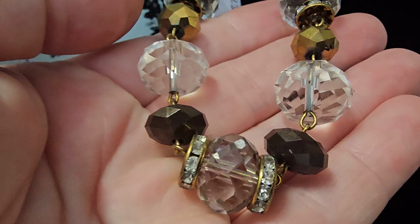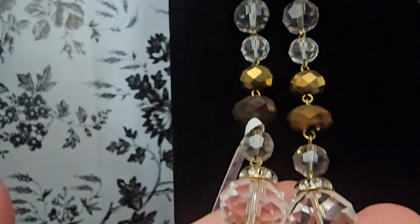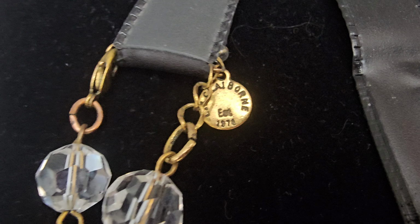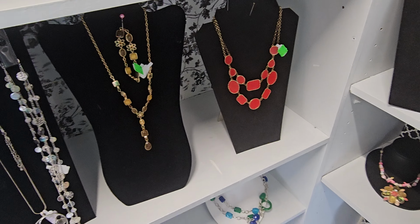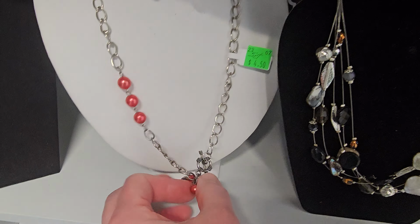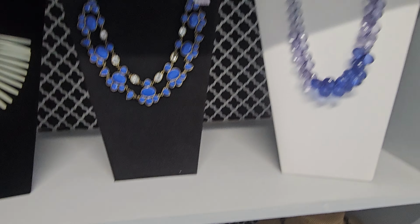This is all glass, y'all. Look at this. Heavy, all glass. Let's see what the designer mark is on it, because I can't tell. Liz Claiborne. Pretty nice for Liz Claiborne. Not that Liz is bad, I just never pick it up. This one over here?